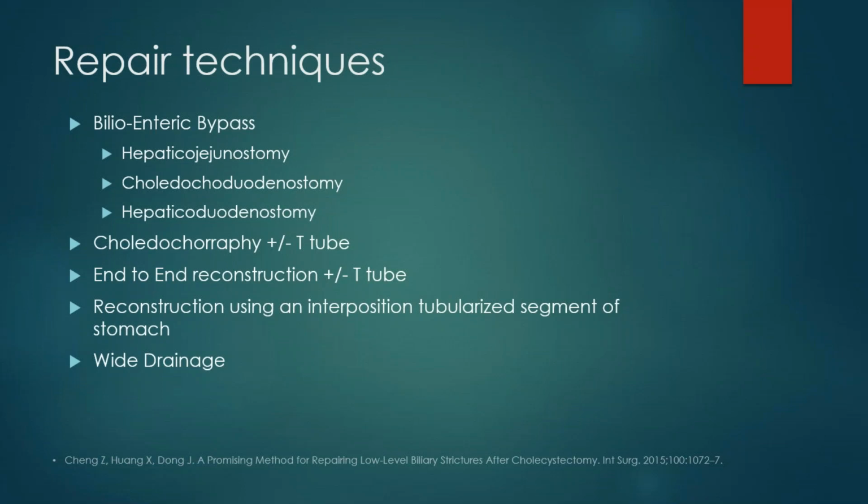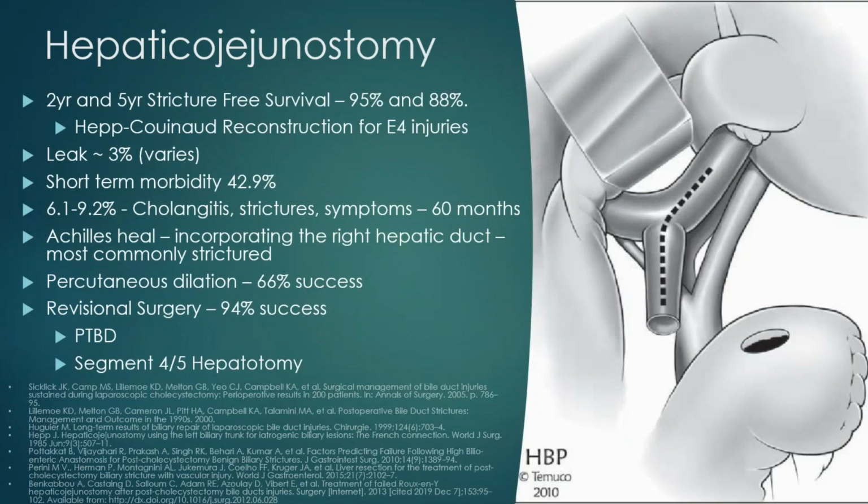The most important things when we make these anastomoses are, as Dr. Martini mentioned, the vascularity of the anastomosis and the lack of tension. And the HJ in this regard has great outcomes, with 2-year and 5-year stricture-free survival of 95 to 88%.